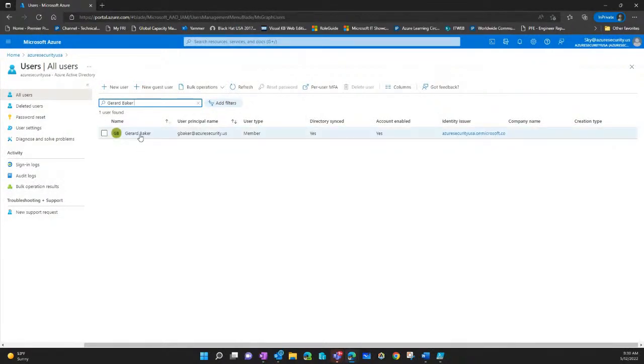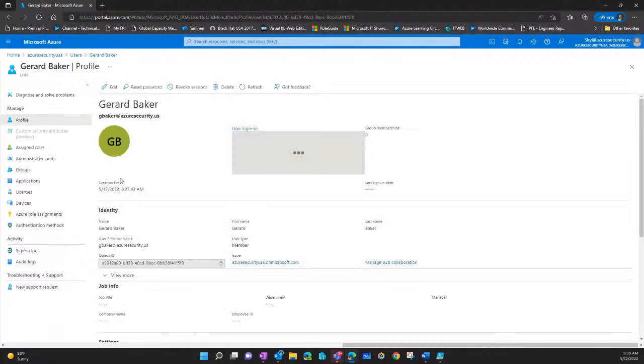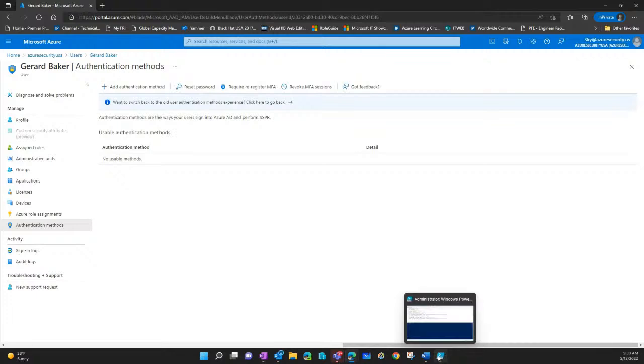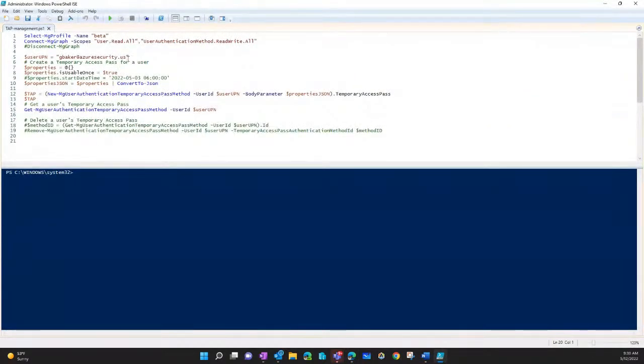And as we can see, since this is a new user, there should not be any authentication methods rolled out. So as you can see, nothing exists. Now we are going to create the temporary access pass using PowerShell. Like I explained earlier, you can use the API method to generate the TAP. Here's the user UPN, and we will be generating a one-time use only.